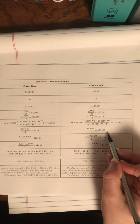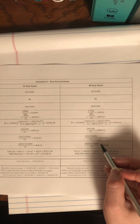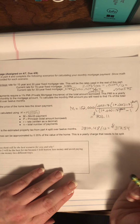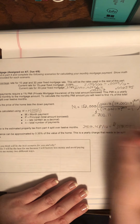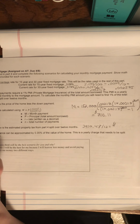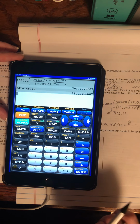The monthly property taxes, that was, what happened? Oh, wait a minute. How many of you have been yelling at me that I used the wrong number for my monthly property taxes as I was working through this? This is why you go through and double check your work and make sure that your numbers actually add up. This was not $3,810.48. It was $3,410.48. So this number right here changes. And let's just go ahead and double check the one that I have on my paper. So 3410.48 divided by 12. That's better.